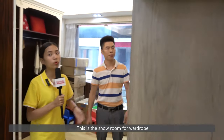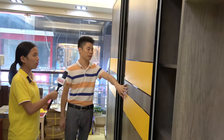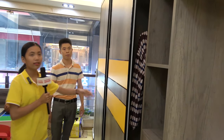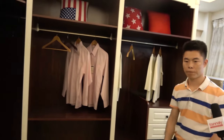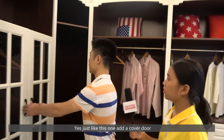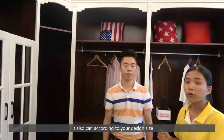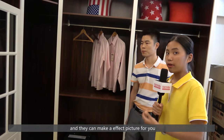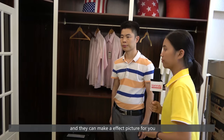This is the showroom for wardrobes. You can see this also has the sliding door here. This can also be made according to your design and your size, and they can make a sample or make an effective picture for you.